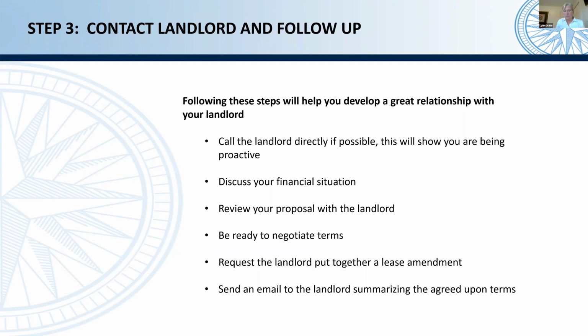So I suggest giving them a call, and you want to bring up, listen, here's my financial situation. Here's what I made last year. Go through all those figures we talked about. Come up with a proposal for your landlord. I would like to have 3 months free rent now. I can pay it back like this, or I want to do a blend and extend.